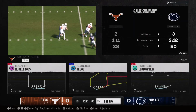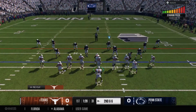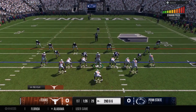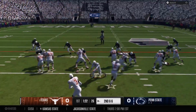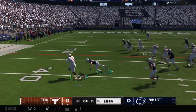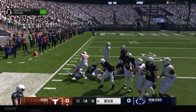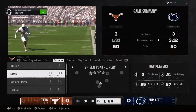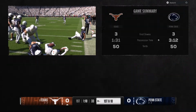Nice run there on first down. You know this is a running back that gets better as the game goes on. So they're going to want to make sure they keep feeding him the football, let him get lathered up. Got the first down and more. And a really nice run and pick up there before the defense avoided disaster and stopped the really big play.